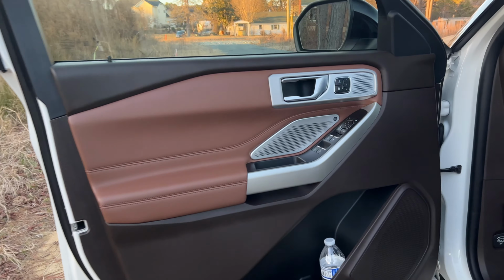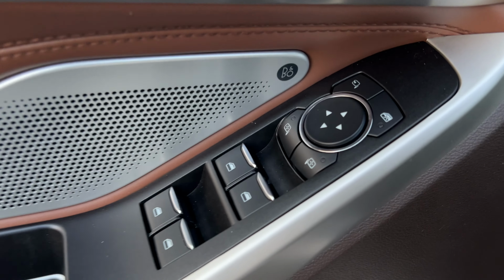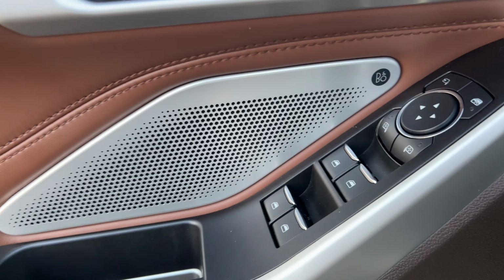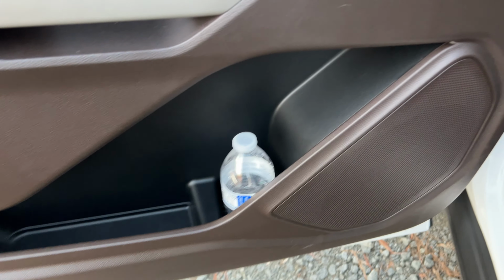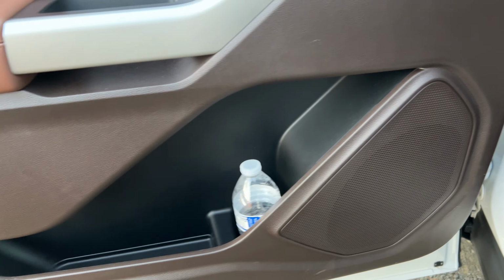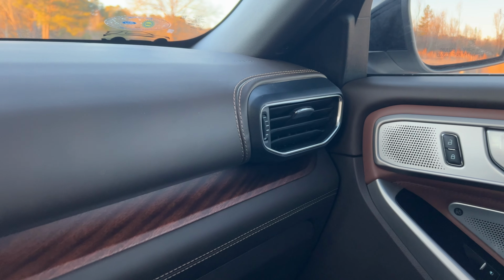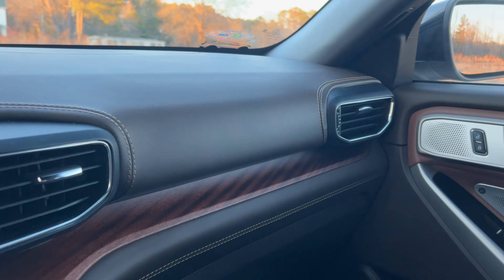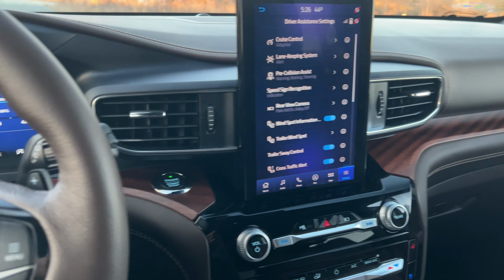The Bang & Olufsen sound system, I think aside from the base trim, this 12 speaker Bang & Olufsen is standard for every other trim level. Now, I don't know if this B&O is actually an updated version of even that for the King Ranch and the Platinum models, but you do get some form of a B&O sound system in just about every trim level of the Explorer, except for the base model, as I already stated.